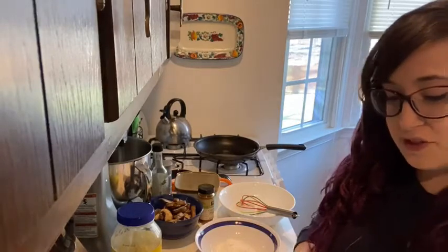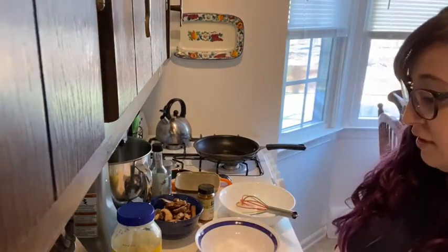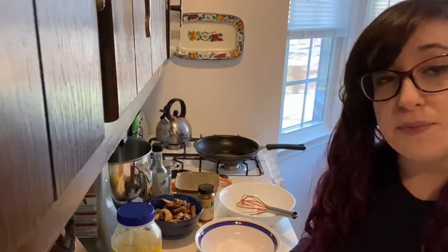But I love this cookbook. There are so many good recipes. We're definitely going to use it again. I've already cooked from it once before for myself. There are a lot of really yummy looking recipes, but we'll talk about that later.